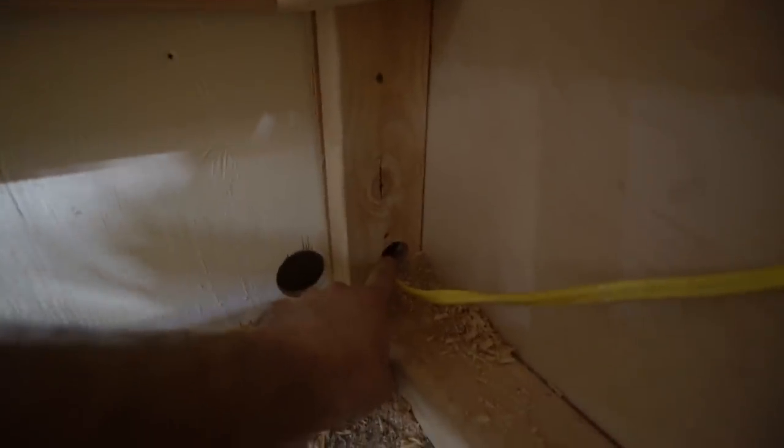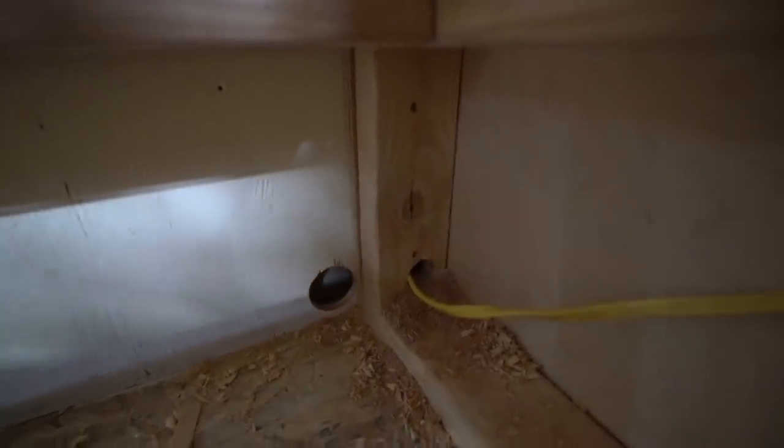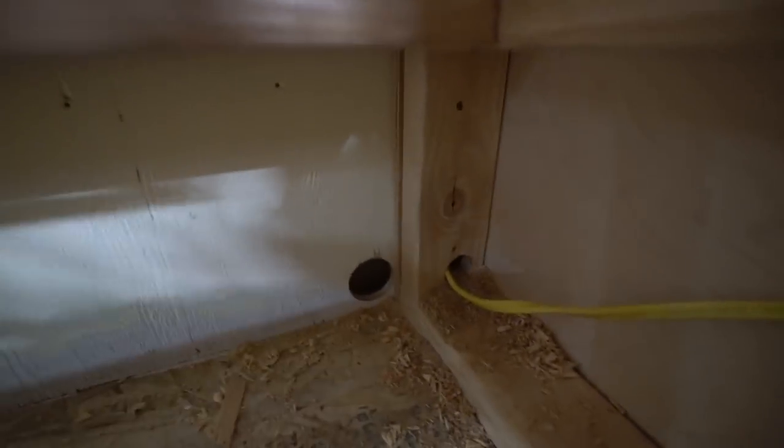I drilled a hole through the 2x4, then I realized there's no way I could fish it through, so then I drilled a hole saw, pulled it through there, and then I said to myself, wait a second, I bet I can fish it through, and so that's what I did. As a result, I fished it through, so I'll just take that hole, put it back on with some glue.